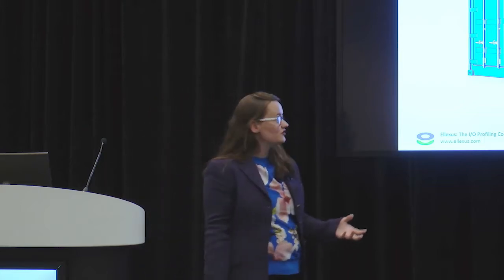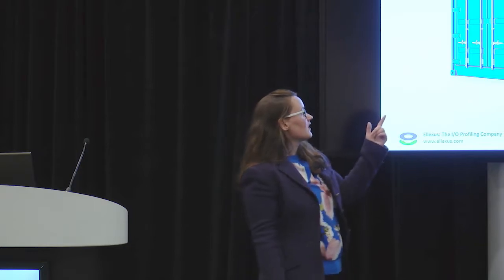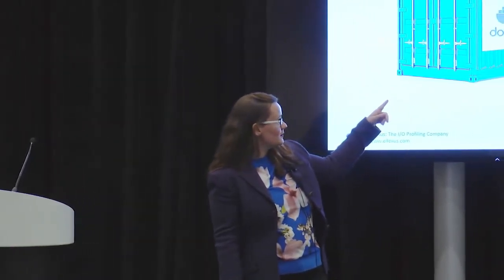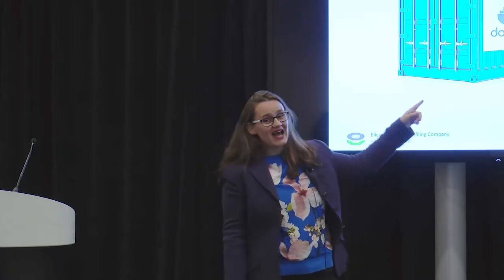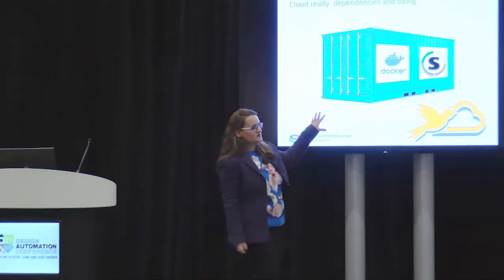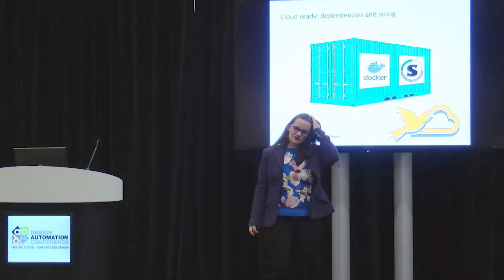And once you've understood your dependencies and understood your I/O, then you can start to think about using cloud technologies, either in the cloud or in-house. A lot of people are looking at Docker because it's very popular, but actually what we've seen amongst our customers is much better results from Singularity, which is designed not from a microservices point of view, which Docker was originally built for.